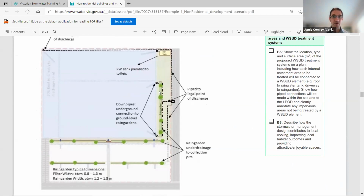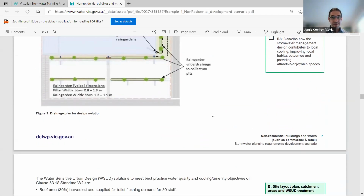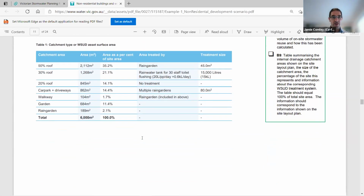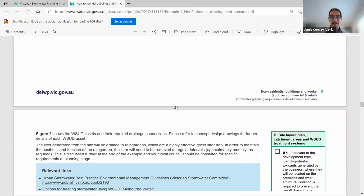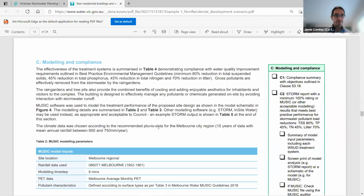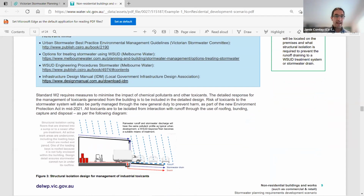So this is roof areas draining to different points here. So we can see we've got rain gardens treating some of the roof here and some of the car park, some of the roof going to a rainwater tank, the rest to the legal point of discharge. And then a summary of where those various subcatchments are going. And you can see again, all the time on the right-hand side here, we've got this cross-reference across to the checklists. And so on and so forth.